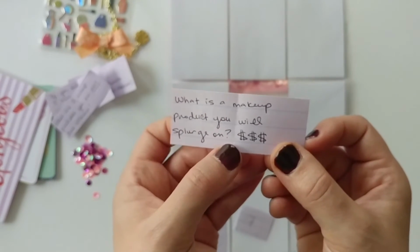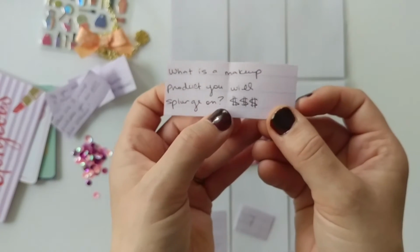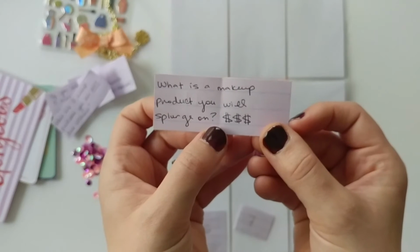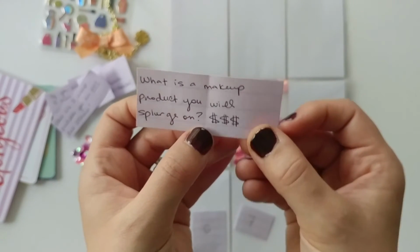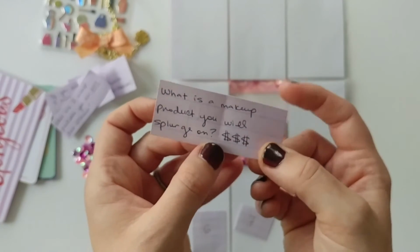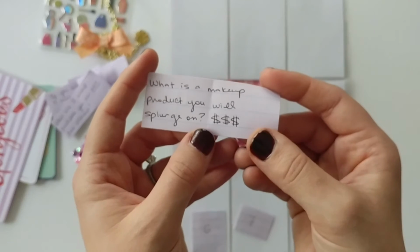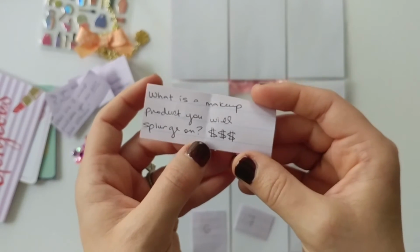Right now I'm using the L'Oreal Infallible Pro Glow foundation. That's a good drugstore brand to use. But yeah, I would say foundation for sure, because everything else you can find dupes for. And even higher end than drugstore doesn't always necessarily have to be high end. You know what I mean?